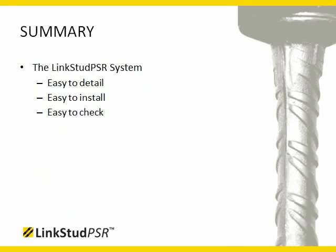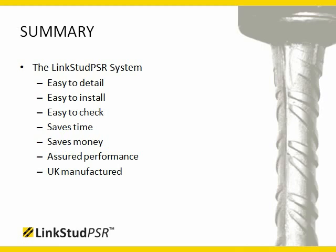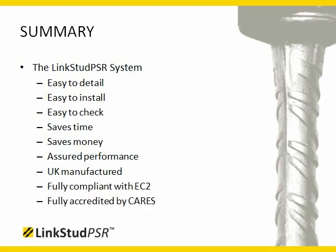In summary, the LinkStud PSR system is easy to detail, easy to install, and easy to check. It saves time and money, delivers assured performance, and is manufactured in the UK for speedy delivery. And crucially, the LinkStud PSR system is the only punching shear reinforcement solution to be fully compliant with Eurocode 2 and fully accredited by CARES. And that concludes this CPD programme, Designing Punching Shear Reinforcement to Eurocode 2.